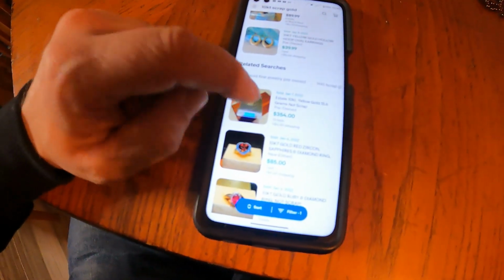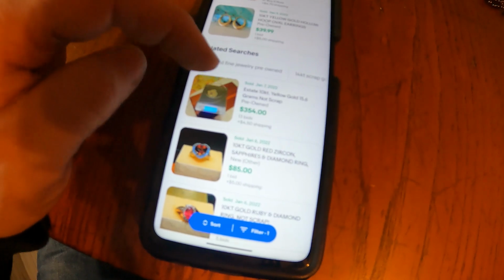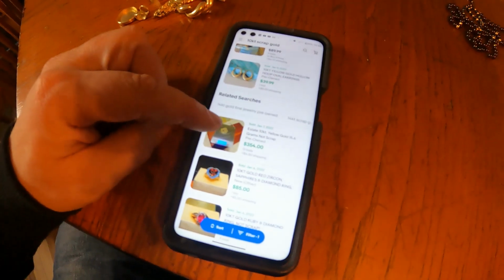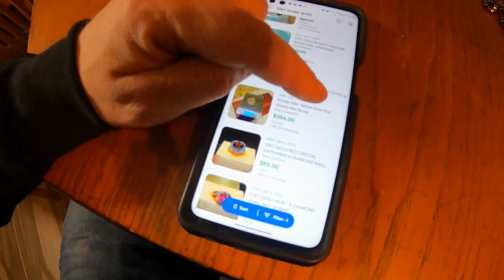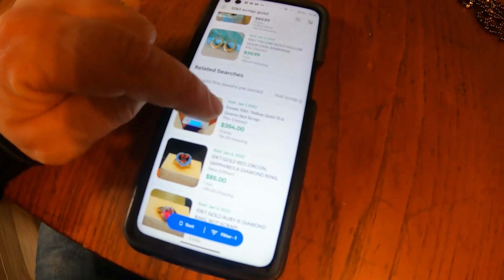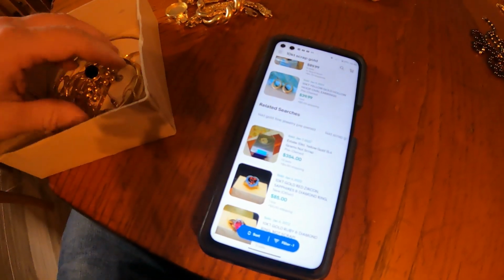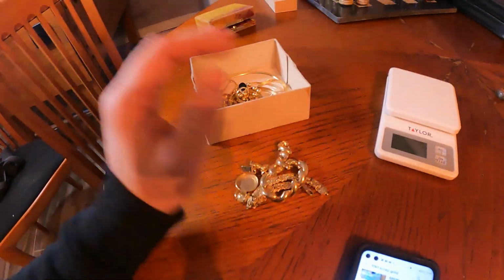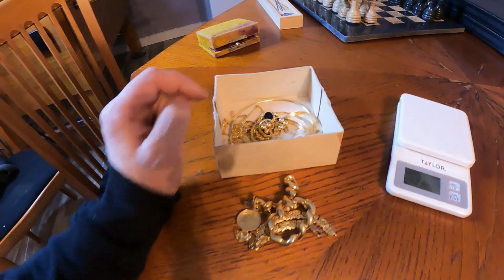Okay, here we go. Right there, 10 karat, 15.6 grams. It says not scrap, but mine's not scrap either, we're just going to see people are bidding on it as scrap. $354 for 15 grams. I've got 46, so I've got about 3 times that much. So about $1,000 in scrap, and this right here, about $2,500. So about $3,500 in scrap gold value right here from these pieces.